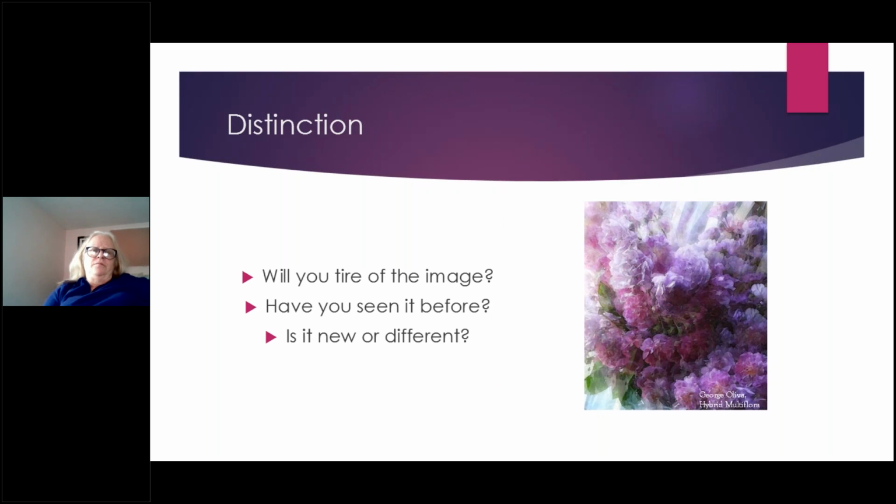So distinction. When all else fails, just like in horticulture and in a rose show, distinction will win out at the end. Okay, and it's really about, will you tire looking at that image? Have you seen it before? So have you seen one stamen? You've seen them all. Did you see one winged thorn? You've seen them all, right? But it's what you've done with it. Is it new? Is it different?